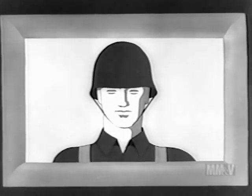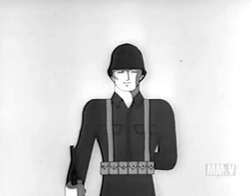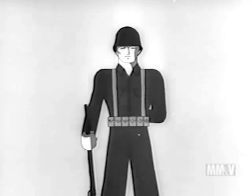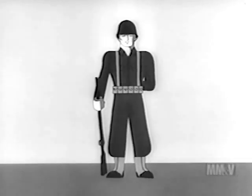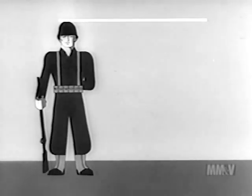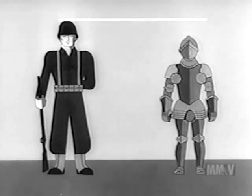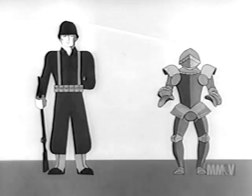This is a picture of you, the average American soldier. Nothing unusual. But there are some things you may not know about yourself that are pretty amazing. For example, you are 5 inches taller and 20 pounds heavier than any knight of King Arthur's Round Table.